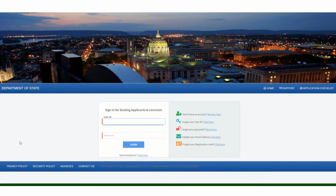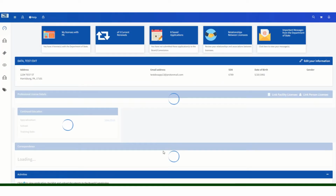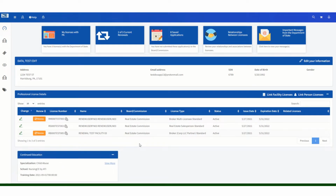If you do not remember the user ID or password to log in to either account, you can use the recovery options on the right-hand side of the login screen to recover your user ID, recover your password, update your email address, or recover your registration code. If you know the user ID and password that you need to access your license, you will enter it here, and it will load your dashboard.